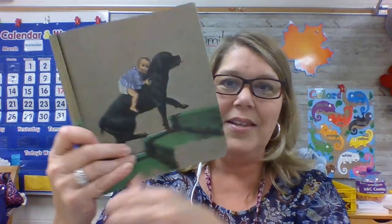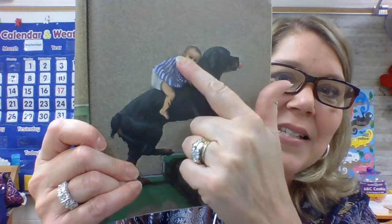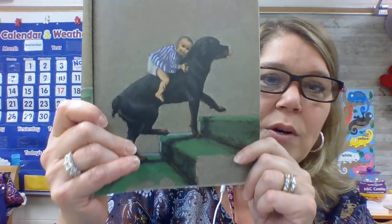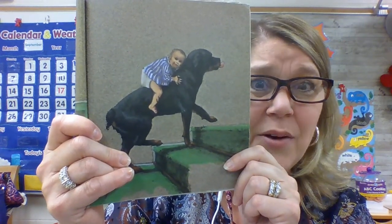So look at the big mess they made in the kitchen, all over the floor and on the baby. Look at the baby, he's all messy. Can you see how messy he is? So Carl is messy too. They're going upstairs. I wonder where they're going now. So they were in the kitchen. Let's see where they go next.